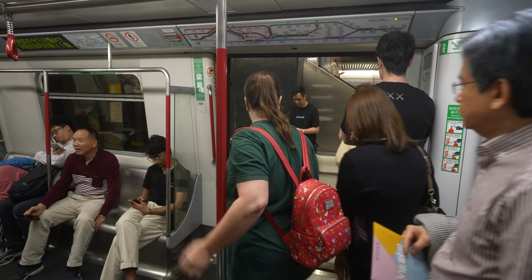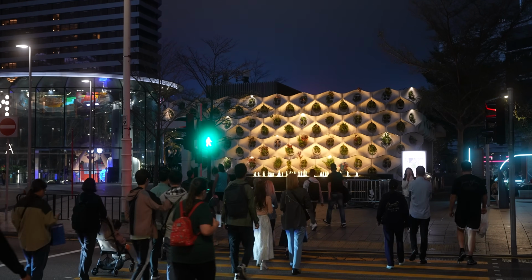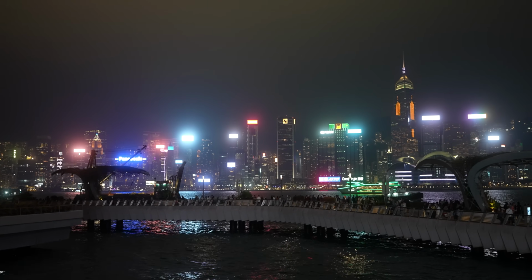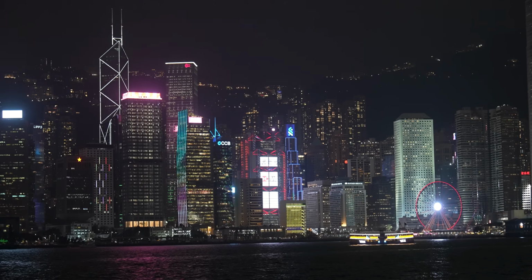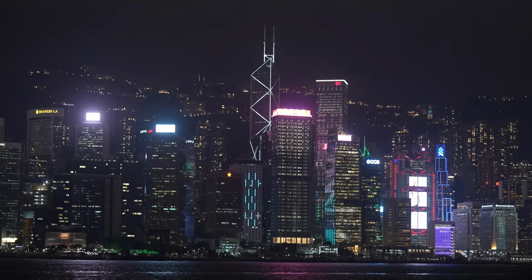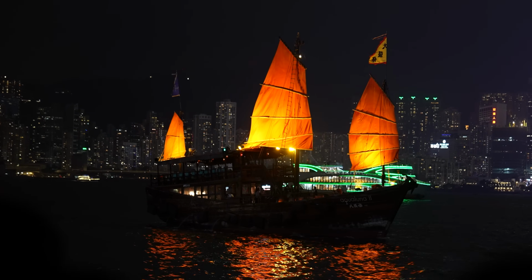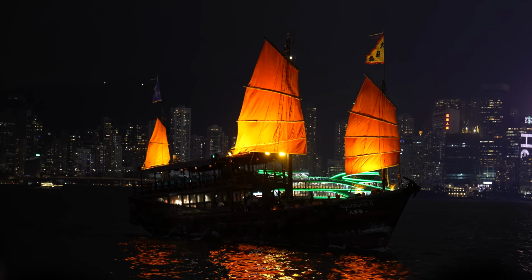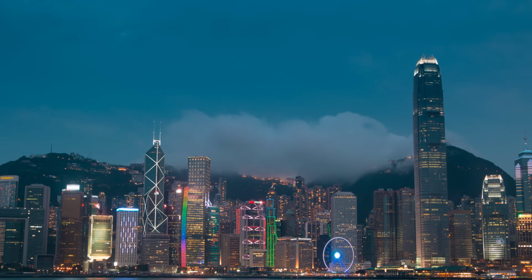So we just made it back to the promenade, and there's a lot of people here. It feels like we're lining up to watch a Disney fireworks show or something, or a parade. But I think the good news is we'll have a good view no matter where we stand. It already looks a lot cooler at night with all the neon and stuff. The Symphony of Lights is every night at 8 p.m. and it's the world's largest permanent laser light show projected atop dozens of skyscrapers. So there you go. Let's go watch it.